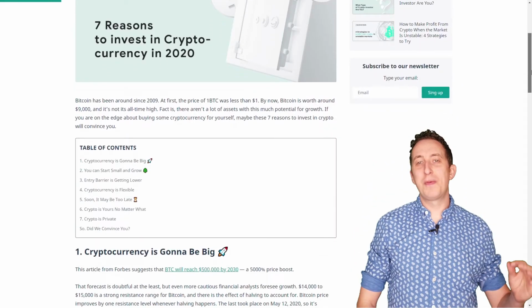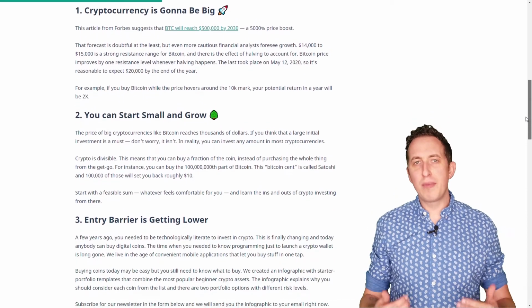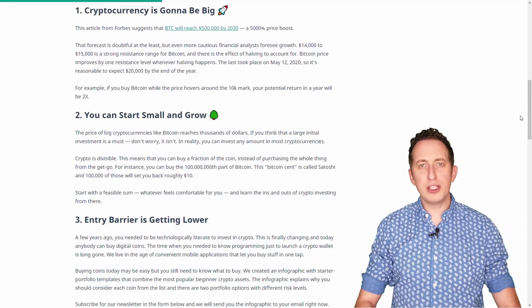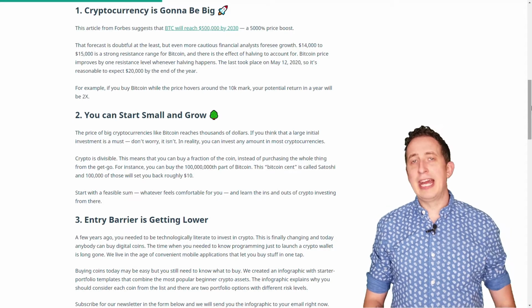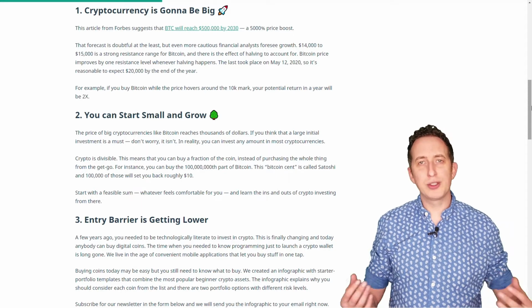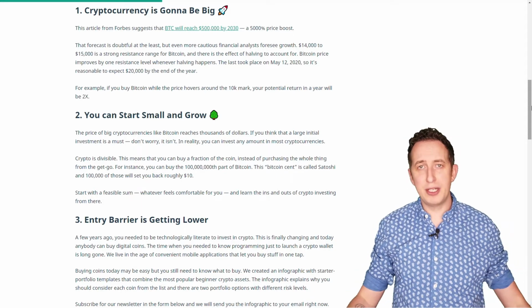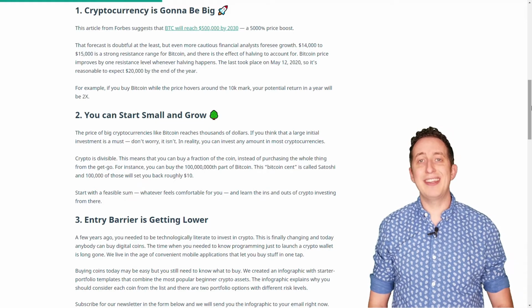Now, number 1 is no matter how you slice it, cryptocurrency is going to be huge. The market cap of cryptocurrencies across the world increases year after year after year. As new use cases are found and this new economy gets formed, there is lots of room for growth. Now, there is a ton of competition of different blockchains out there, but the opportunities are obvious and they are there.